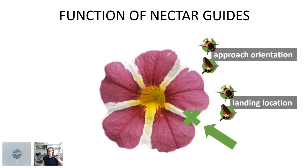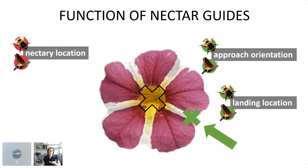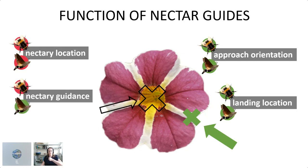Both use them to make contact with the flower, once in landing and once in contacting with the proboscis. I should go one step further. In our experiments, the hawkmoths actually use these patterns to guide their approach to the nectary, the approach of their proboscis, whereas bumblebees did not. And I think this will be a really interesting discussion on why might they not?